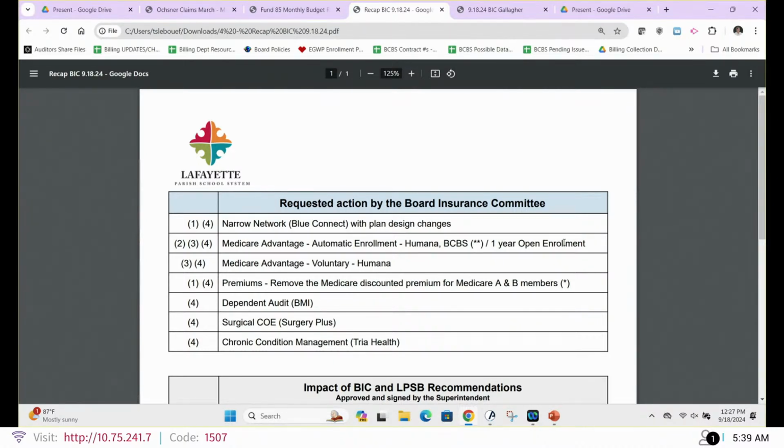So committee members, do you want to look at actions as it relates to our existing plan regarding the recommendations about Blue Connect, or do you want to talk about an action regarding the Medicare Advantage plan and eligible retirees?